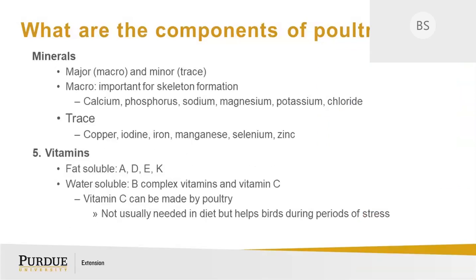So the final components of poultry diets include those minerals and vitamins, like I mentioned earlier. The most important minerals for laying hens, first is calcium, and then phosphorus, sodium, magnesium, potassium, and chloride. And then you have your trace elements here, including copper, iodine, iron, manganese, selenium, and zinc.